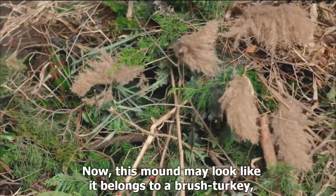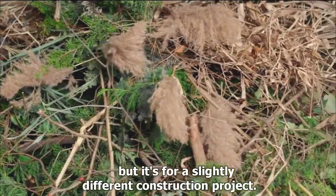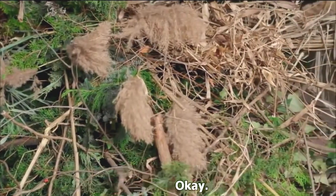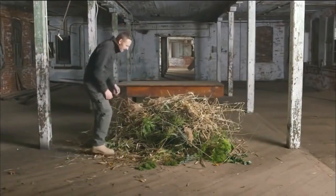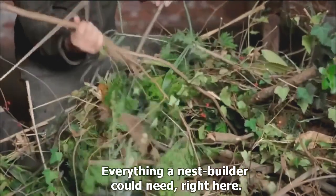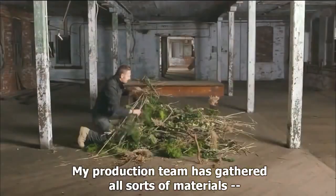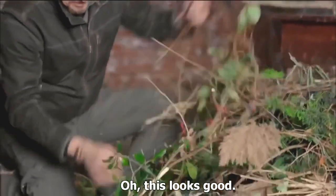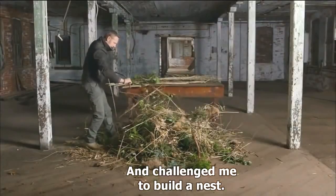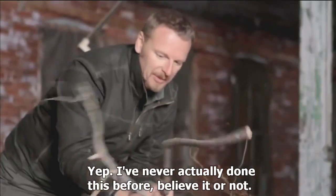Now, this mound may look like it belongs to a brush turkey, but it's for a slightly different construction project. Okay. Everything a nest builder could need right here. My production team has gathered all sorts of materials and challenged me to build a nest. Yep. I've never actually done this before, believe it or not.